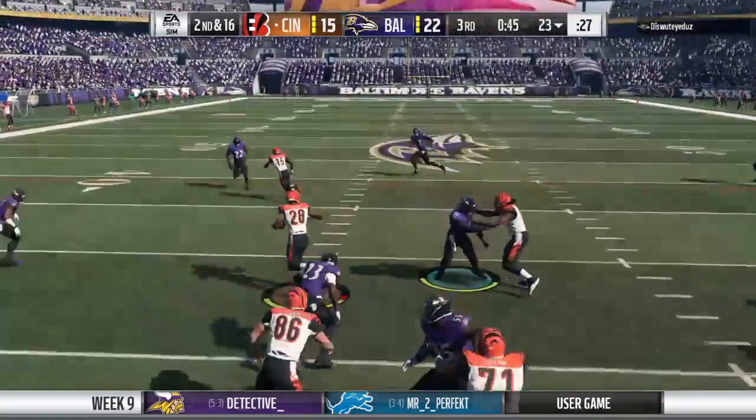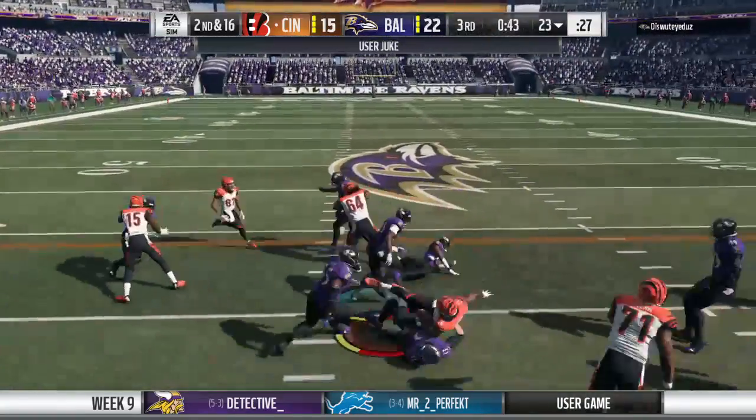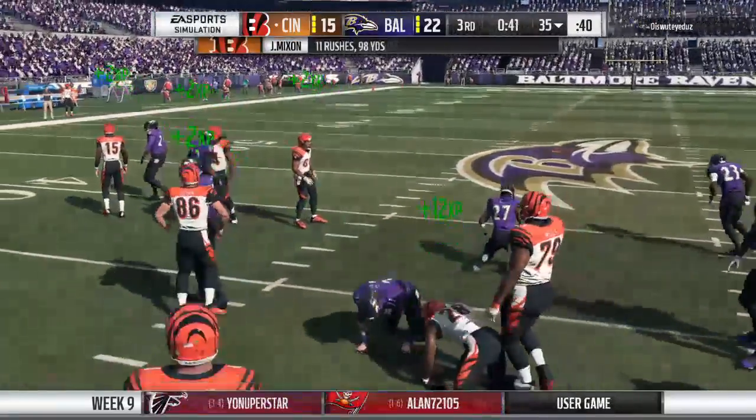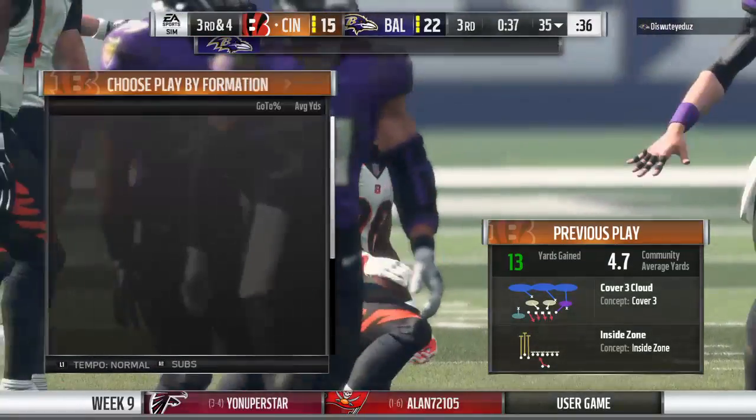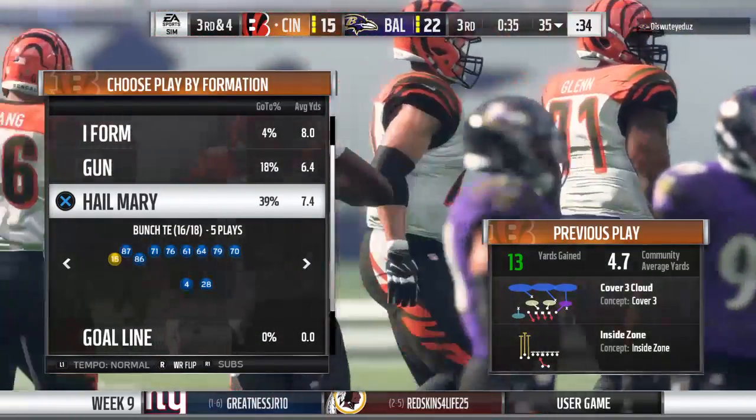They'll run it now out of the gun. Room here to run, and he's able to take this one up to the 35-yard line. It'll be a pickup of 13 on the play, and that'll lead here to a third down.